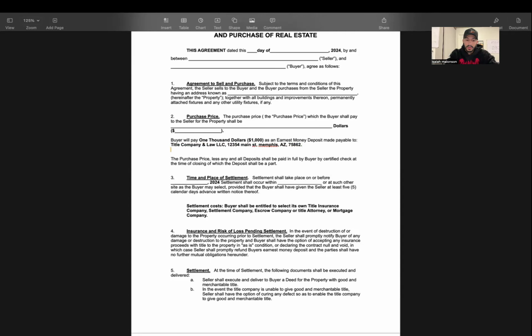And then you could just put earnest money will go towards the total purchase price. Earnest money will go towards the total purchase price of the property, if you want to be more wordy. But that's good enough. If you need to put earnest money, that's what you would put. But if you need to put $100, do $100.